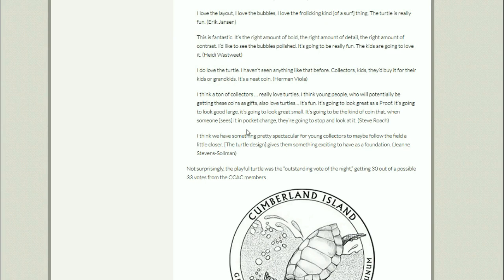And Herman Viola says, I do love the turtle. Haven't seen anything like that before. Collectors, kids, they'd buy it for their kids and grandkids. It's a neat coin. Excellent, excellent comment there. And that comment alone should be the reason why this design should have been chosen.